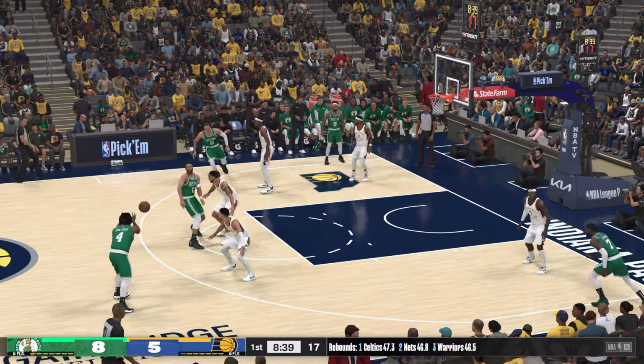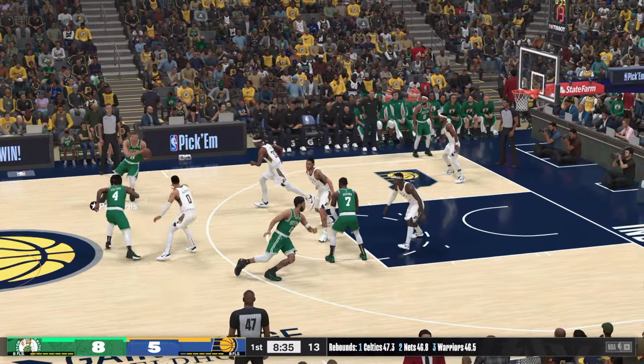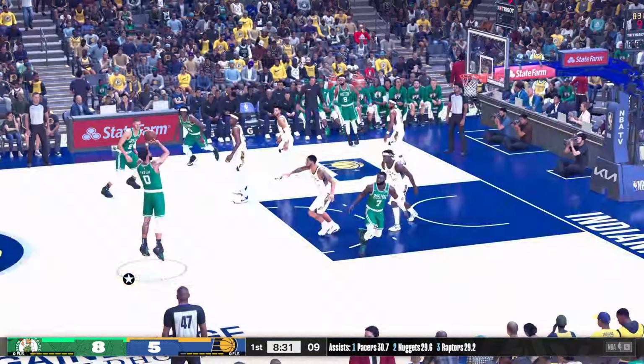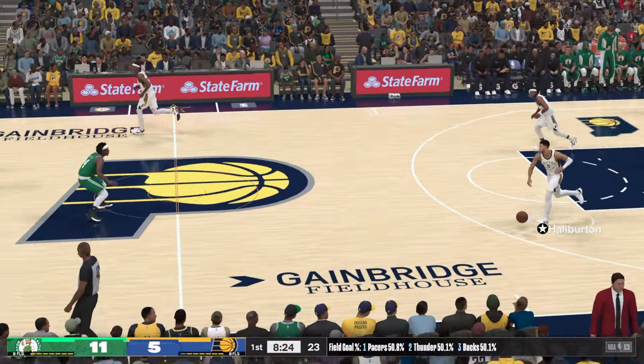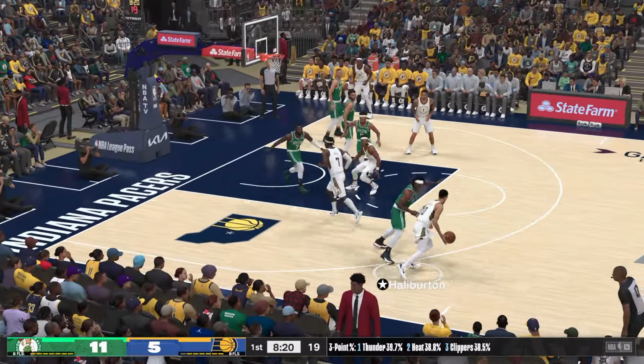Holiday passes to Tatum. Holiday against Halliburton. Pass to Tatum. The 3 is up. 3 shots, 3 baskets. Great efficiency so far. You know, the ability for Jason Tatum to be ready on the catch, those opportunities make the game a little bit easier.